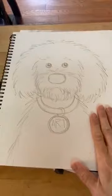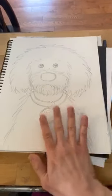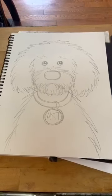Okay. So, now we've got the dog. Hello, everyone. I'm so glad you're with me. So we have Artie here, and now it's time to color him.